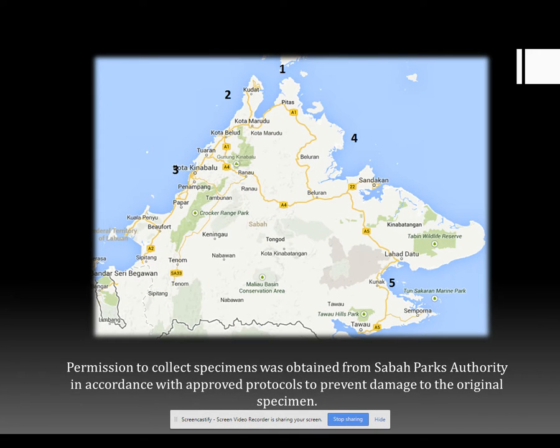This map gives an indication of the dive sites at which the corals were discovered. So we have listed the locations of the dive sites without indicating the exact coordinates. Permission to collect specimens was obtained from the Sabah Parks Authority in accordance with approved protocols to prevent damage to the original specimens as well as to the coral reef beds.